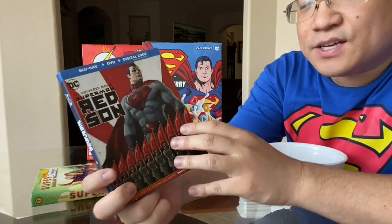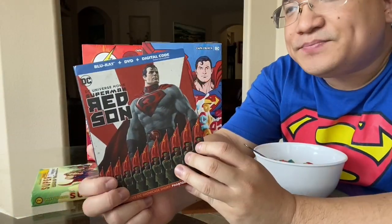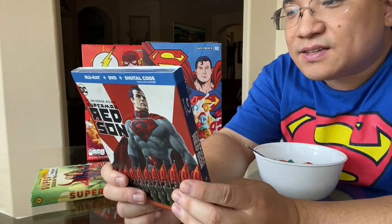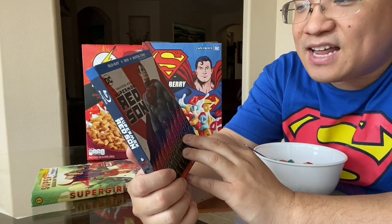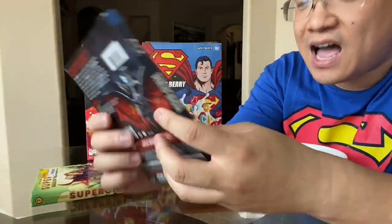In this version, Superman was raised with different morals. He grew up in Russia. He was part of the USSR. You know, he was for communism and stuff like that. And then apparently Batman and Wonder Woman do show up in his movie. I want to see this.